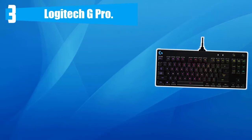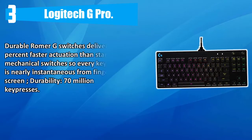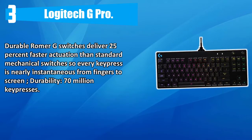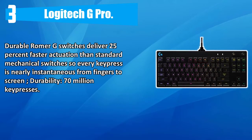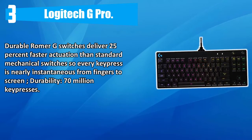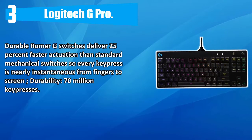Number 3. Logitech G Pro. Durable Romer-G switches deliver 25% faster actuation than standard mechanical switches, so every key press is nearly instantaneous from fingers to screen. Durability, 70 million key presses.